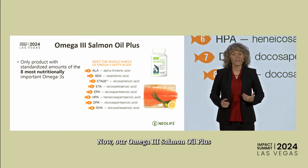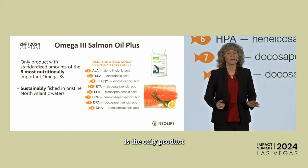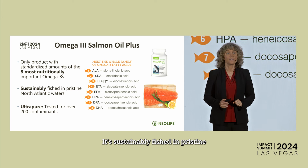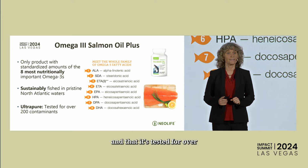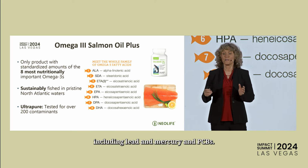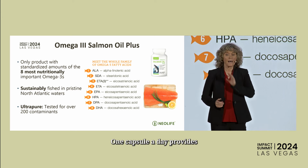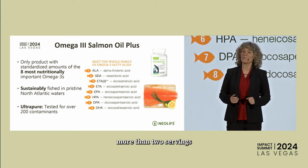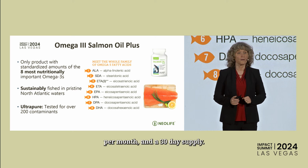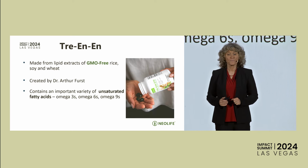Now, our omega-3 salmon oil plus is the only product that's standardized to 8 important omega-3s. It's sustainably fished in pristine North Atlantic waters. It's also ultra-pure in that it's tested for over 200 contaminants, including lead and mercury and PCBs. One capsule a day provides the equivalent of a little bit more than 2 servings of fatty fish per week, or about 10 servings of fish per month in a 30-day supply.